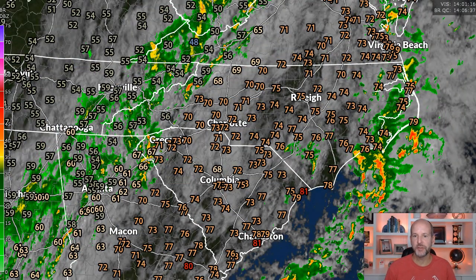Quick update on our chance for some strong storms this afternoon. We have seen an expansion of the low risk for severe storms, and I'll show you that in a minute. But let me show you the overall setup here.